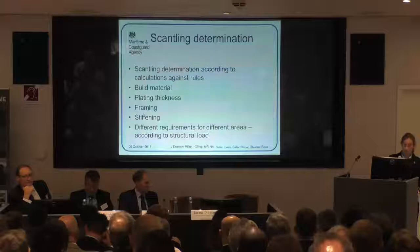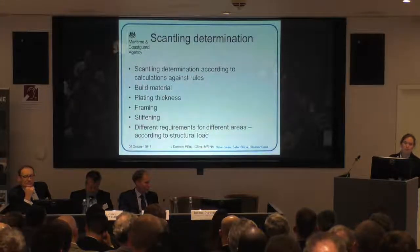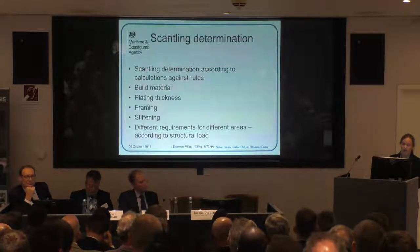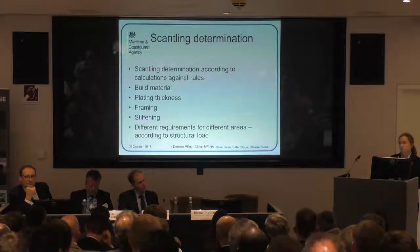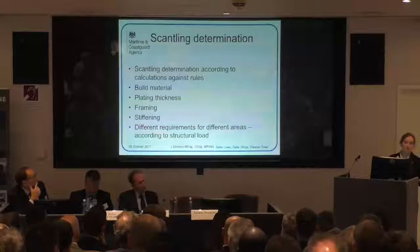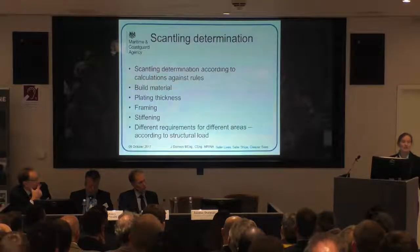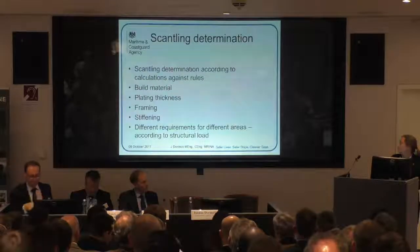You need to look at the plating thickness, which will vary according to where you are on the ship, the framing of the ship, how it's put together, how it's stiffened, and there are different requirements for different areas according to structural load. An easy way to think about that is to think of an ice-breaking ship, which will have a belt of strengthening called the ice belt, where it would interact with the ice. So that's a key way to think about how the structure might vary.